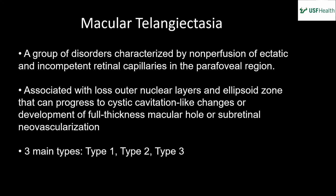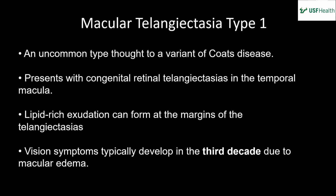So I do talk a little bit about MacTel. Now there's 3 different types. MacTel in general is a group of disorders characterized by non-perfusion of ectatic and incompetent retinal capillaries in the parafoveal region. There's loss of outer nuclear layers and ellipsoid zone layers that progress to cystic cavitation, or eventually full thickness macular hole or subretinal neovascularization. Next slide. So I break down the 3 different types.